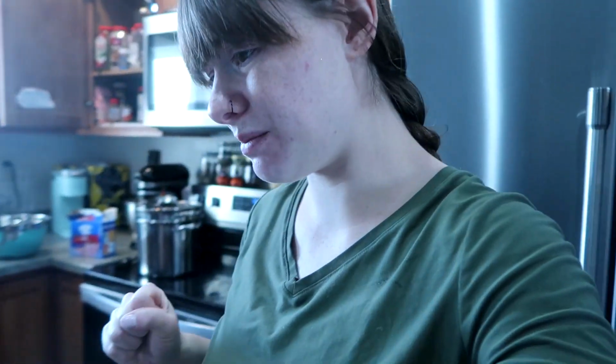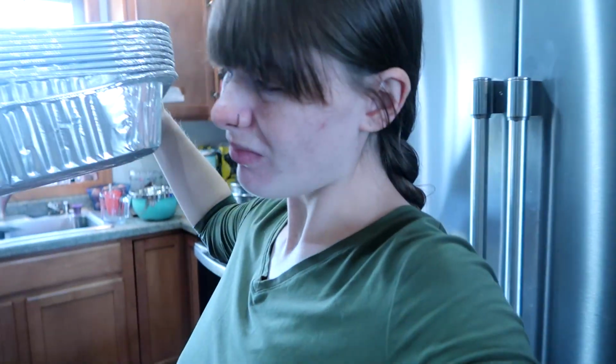But so far we have 2 soups in the freezers, 2 quiches in the oven, followed by 2 more pot pies that are going to be going in the oven. So already I'm feeling really good, getting more meals in the freezer, which is awesome. We're going to be using this ground beef to make probably 1 big tater tot casserole. I have my pans over here that we're going to be using.